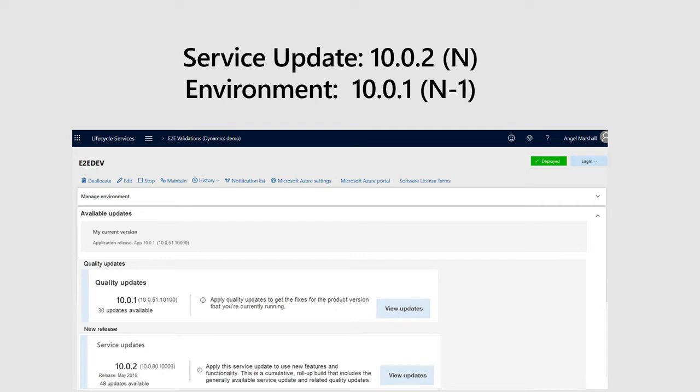Today on LCS, when you go to your environment, you just see one tile. And that one tile has a number on it. And that number is telling you the number of hot fixes that are available from that cumulative perspective, remember, for you to apply to your environment. What we want to look at adding is an experience that looks like this.